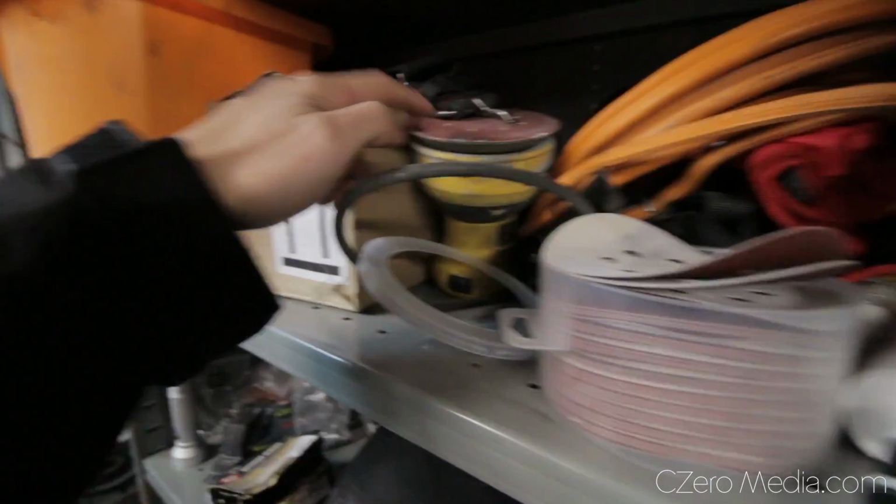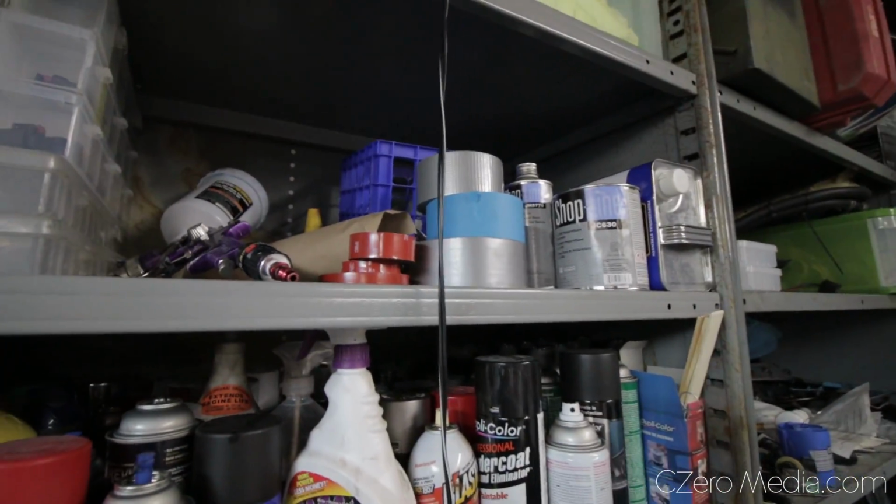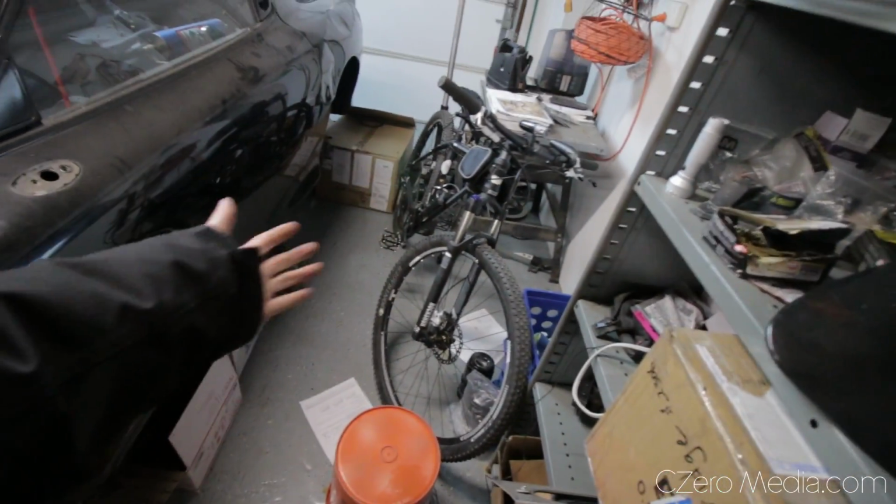Here's an orbital sander with a whole bunch of sanding paper, duct tape, painter mask. So that's about it. Over here is a whole bunch of pots, and obviously because it's winter time, I have my mountain bike inside because I won't be riding. So lastly, I guess let me just show you.